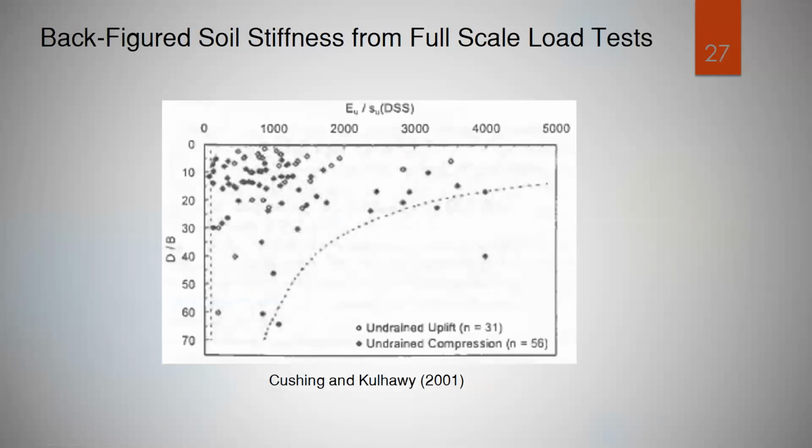Also, we went through the literature. We found back-figured soil stiffness from static load tests. Kulhawy and Mayne (2001) present a correlation between E undrained over undrained strength versus the depth ratio. The depth ratio is the shaft depth over the pile diameter, for uplift, tension and compression tests.